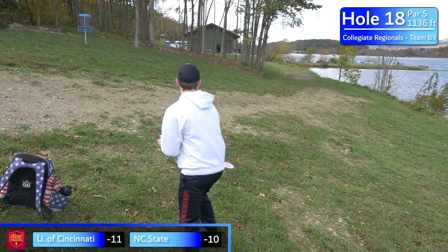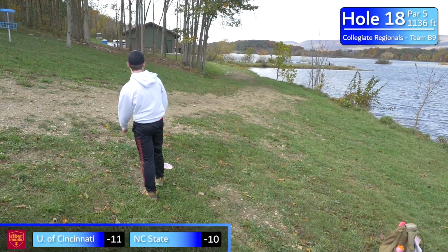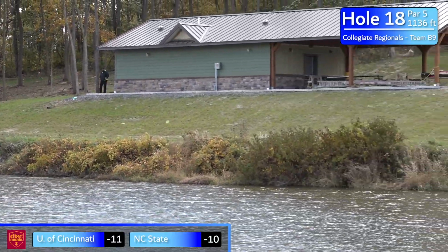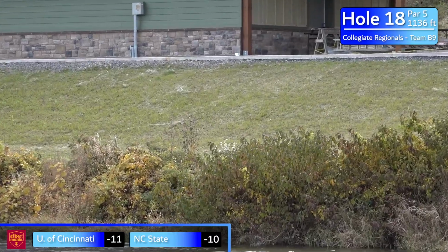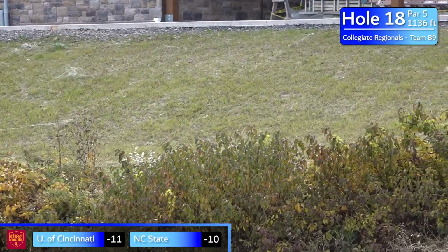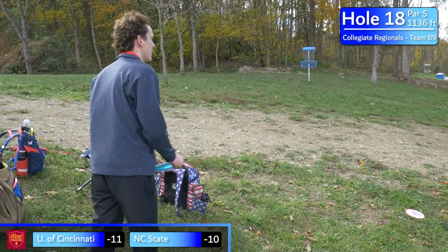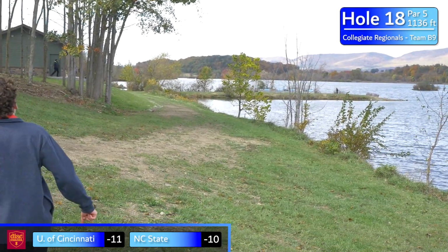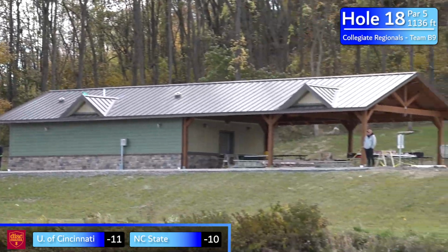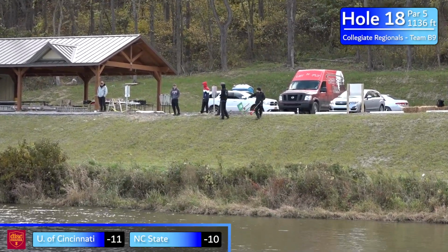See how aggressive Cincinnati gets here. If they do, they could go for the eagle, but oh my gosh, Truman, you're so good. Backhand specialist. That might have been the first backhand we've seen all day from Truman, but it was a good one. Perfect layup, finds them inbounds, so I think we're going to see Ilkin get aggressive here. Going for the green, probably 400. Oh no, not going for the green. Just also a layup. A good shot though.